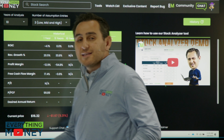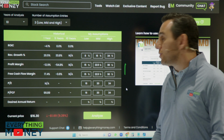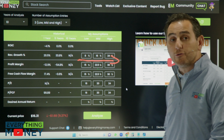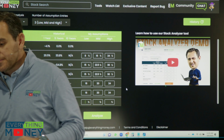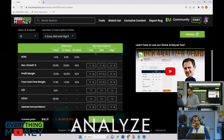Yeah. So finally, for a desired annual return, what's our margin of safety? What return do you want? As you make higher and higher assumptions, you should want a higher return because it's less likely to happen. So you need a higher margin of safety. So Mo, give it to me. How about 12, 14, and 16? I'm actually going to go 13, 15, and 17. Okay. More margin of safety, bigger risk. Actually, you know what? I think 13, 16, and 19. Okay. Let's hit the analyze button.